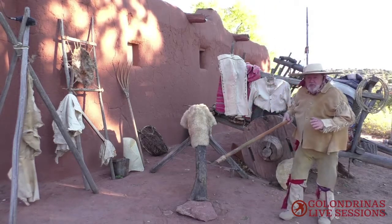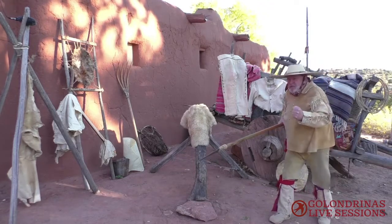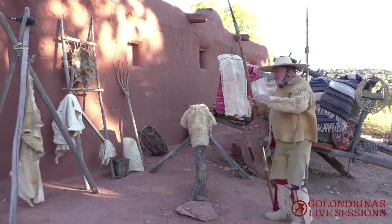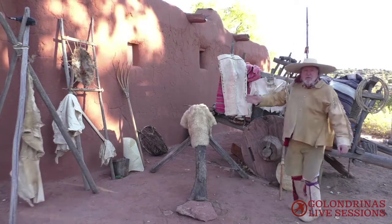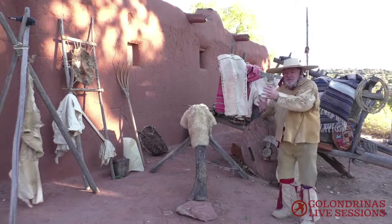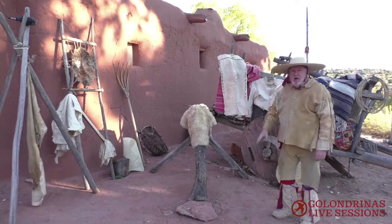And when the buffalo began to run, the hunters with the fast horses would run right up next to them and stab them right here, right in the heart. One buffalo would go down. He would ride further. Another buffalo would go down. And they're still running at top speed till finally four or five buffalo each hunter would kill. And it was laying on the ground.